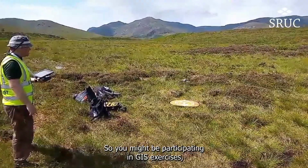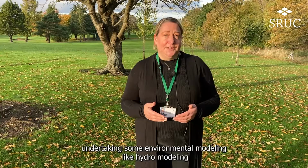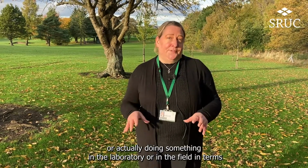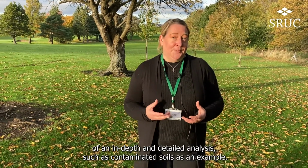So you might be participating in GIS exercises, undertaking some environmental modelling like hydromodelling, or actually doing something in the laboratory or in the field in terms of in-depth and detailed analysis, such as contaminated soils, as an example.